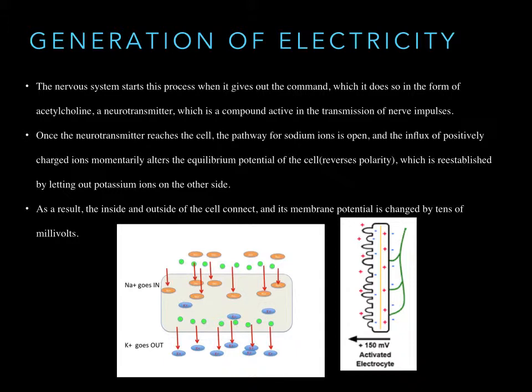The nervous system starts this process when it gives out the command, which it does in the form of acetylcholine, a neurotransmitter, which is a compound active in the transmission of nerve impulses. Once the neurotransmitter reaches the cell, the pathway for sodium ions is open, and the influx of positively charged ions momentarily alters the equilibrium potential of the cell, which is reestablished by letting out potassium ions on the other side. As a result, the inside and the outside of the cell connect, and its membrane potential is changed by tens of millivolts.